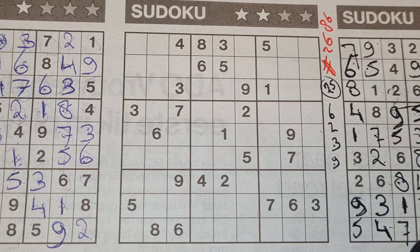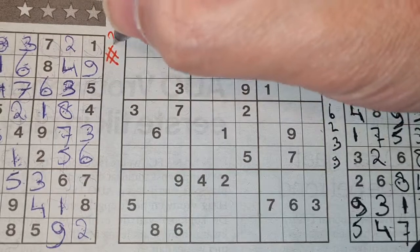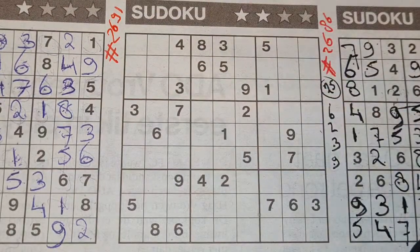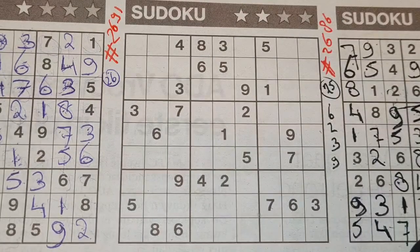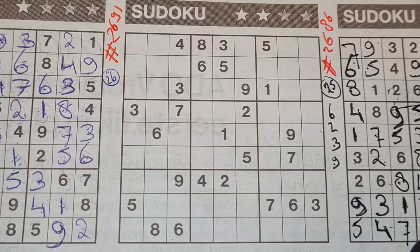All right, and this one is a 2 stars Sudoku number 2691. And before I start, I always count the printed digits. I have already counted 26. Yes, correct me if I'm wrong. All right, so let's get started.